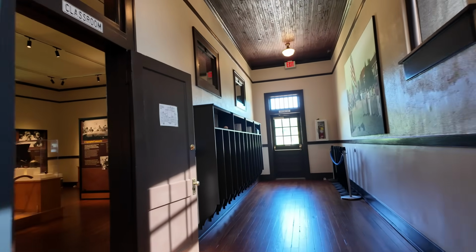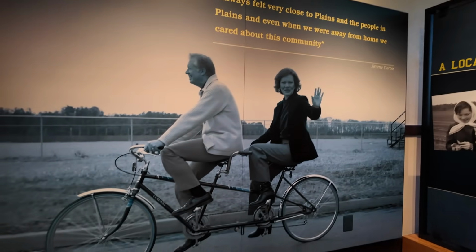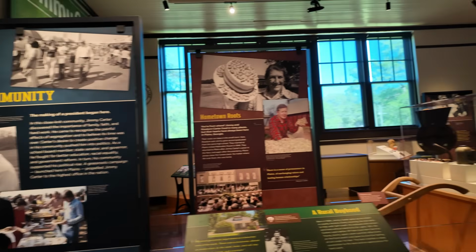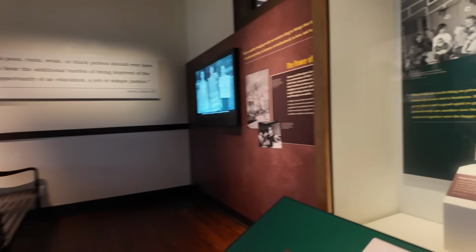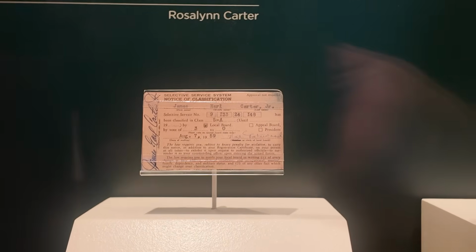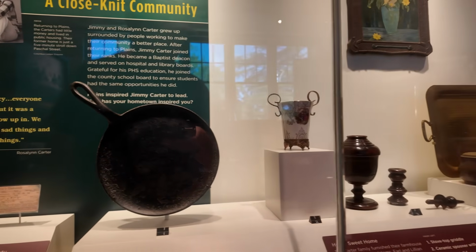A couple of exhibits in here. There they are riding the bike. There's so many sights to see and do here. This is Jimmy Carter's draft card. Here's some items from the Carter's farmhouse.